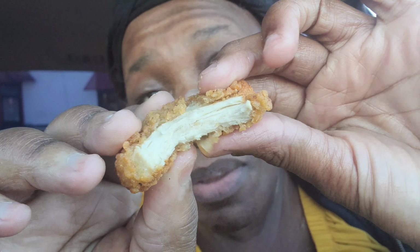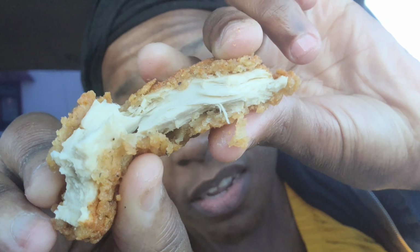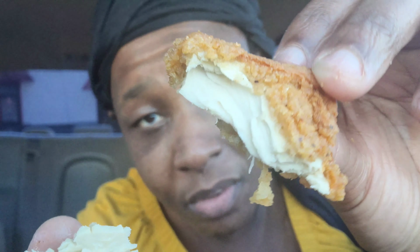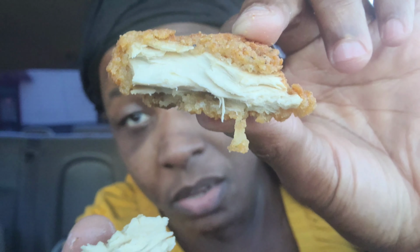My first time. And it don't taste bad neither. If you look at it, it look like a nugget. Okay, we alright, Colonel. Crunchy. Okay. I give this a go if you're trying to go plant-based.